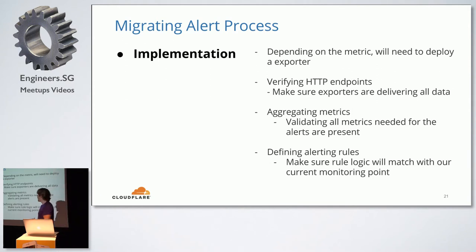And then you have to define the alert rule. Once you have the metric, you have to define when to alert, right? Sometimes it's not that trivial. When you want to alert, it actually requires a lot of thinking, right? We need to make sure that the logic matches our current monitoring. So you have to make sure that the logic you implemented in the Nagios script is going to match 100% with the logic you implement in Prometheus.